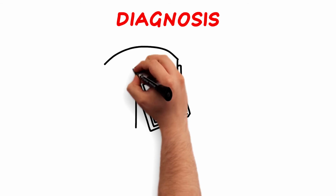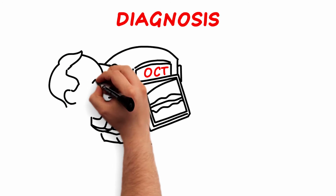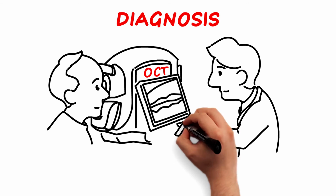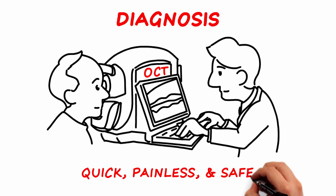To help with diagnosis and treatment, doctors will order a special scan of the eyes, usually at every visit. This is called an OCT scan. The OCT uses light to take a high magnification view of the macula, and the scans help the doctor make treatment decisions about AMD. The OCT scan is quick, painless, and completely safe.